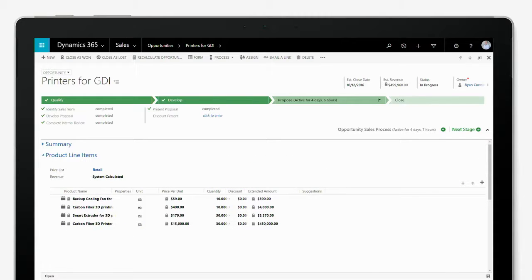Scrolling down and closing the summary tab, I come into my product line items. And that is where I really trust this data, because this data is directly integrated to my operations, my AX part of the system, where I have my product and my price, and I know it is the correct price. If I create the order, it will go through correctly.